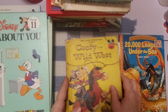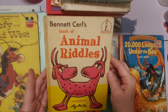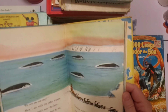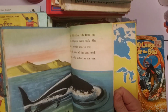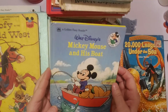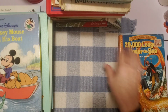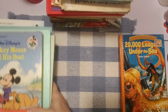So that's Dr. Seuss. This is a Disney, and this is a Dr. Seuss. Animal Riddles, pretty cute. This is a Dr. Seuss. I'm just trying to see if it rhymes and how. I remember reading this story. It's not your typical Dr. Seuss with the real rhymey Dr. Seuss. This is a Disney, Dr. Seuss. I had them all, didn't I? I think I have just about every Dr. Seuss there is. Okay, and that is it. You saw them all. So that's another book box down.